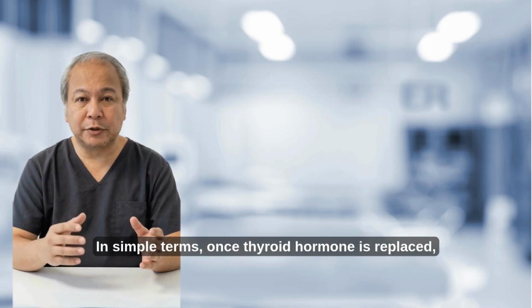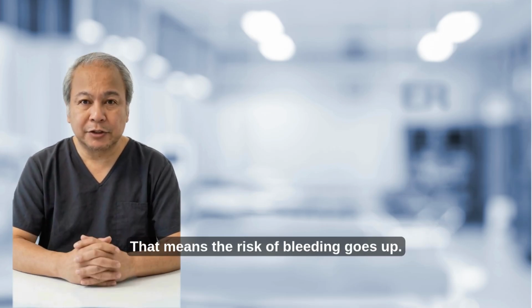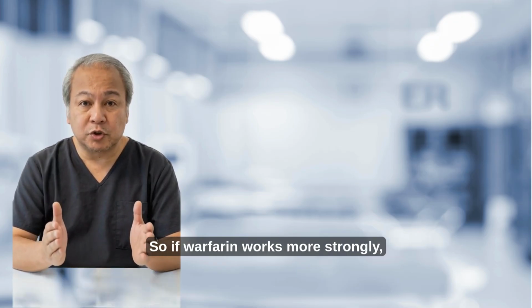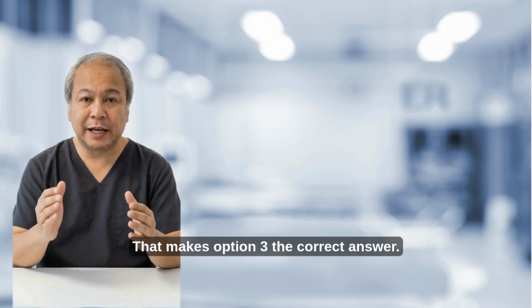In simple terms, once thyroid hormone is replaced, the patient can become more sensitive to warfarin. That means the risk of bleeding goes up. So if warfarin works more strongly, the provider may need to decrease the warfarin dose. That makes option 3 the correct answer.